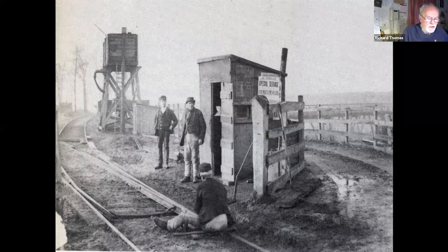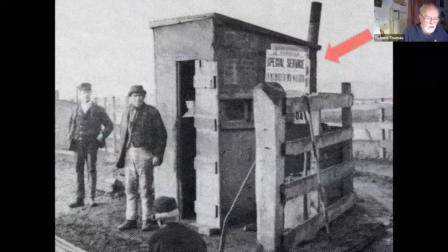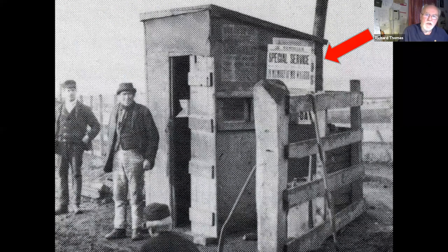But this rather evocative photo, on the side of the hut, there is a notice. Let's close in slightly. It's about a special service in memory of Mr. Walker. Thomas Walker died on the 25th of November 1889. He was just 62 years old. This was his memorial service.